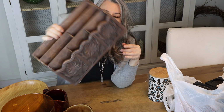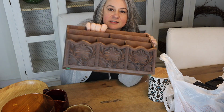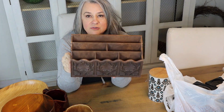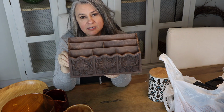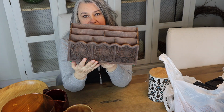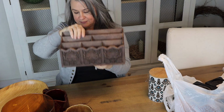I thought it was so cute, and it was $2 actually. But guess what? It's not carved wood. It's that molded plastic, but it really looks authentic. And it might not stay the brown. I might use this in my new little desk area I'm setting up in my bedroom. So let me know if you think I should paint this or if I should leave it the wood look. Let me know in the comments what you think I should do with that.